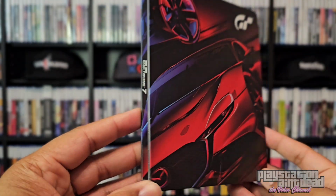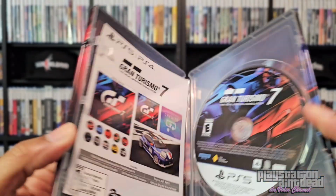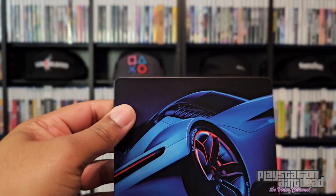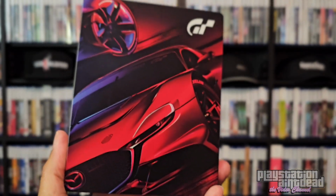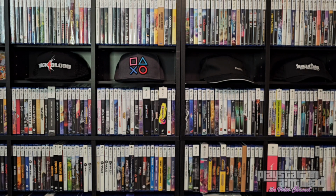But yeah, pretty dope cover. I like the front and back. Then, on the inside, you got the discs. This came with a little slip cover on the outside of it. It was only available through getting the anniversary edition. So there's that one there.